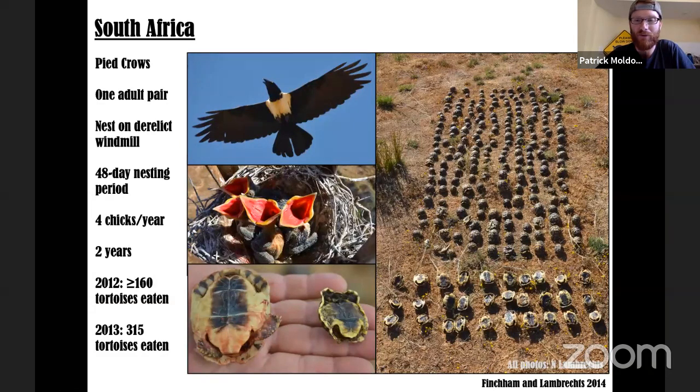It's published by Fincham and Lambrechts in 2014, where a single pair of pied crows that were nesting on an old windmill during the approximately 50-day nesting period over 2 years, they killed over 450 tortoises. In 2012, at least 160 were consumed. In 2013, 315 juvenile tortoises were eaten.